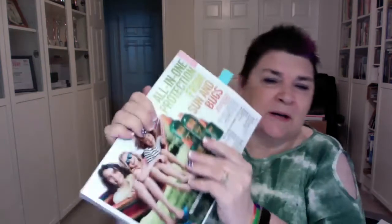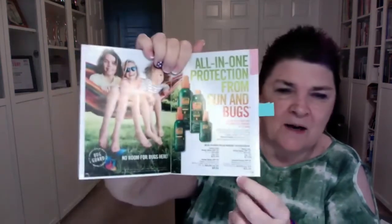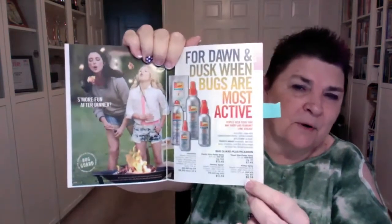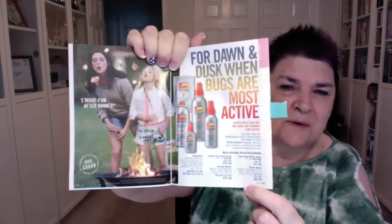And of course, we're into summer, so it's bug guard time. This is our Expedition Bug Guard. It has sunscreen, SPF 30. And this is like the deep woods, but no, it doesn't have any DEET. It doesn't have anything that's not good for you in it. You guys all know about our bug guard products and how safe they are. And then we have our Picaridin, which is perfect for at dawn and dusk when the bugs are most active. Like if you're out making s'mores or whatever, this is perfect.